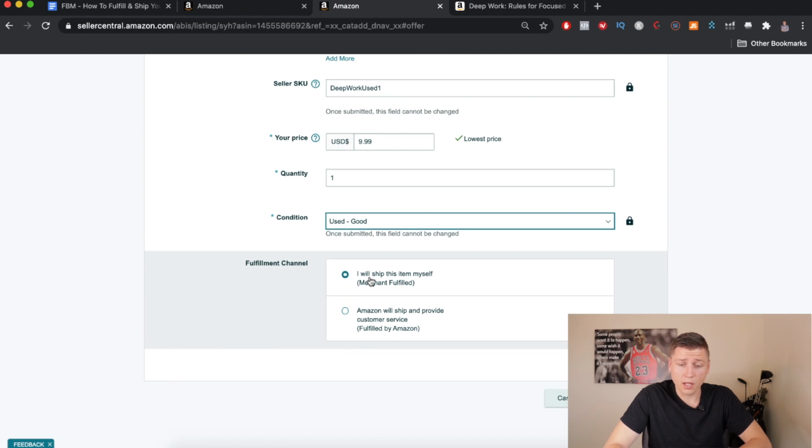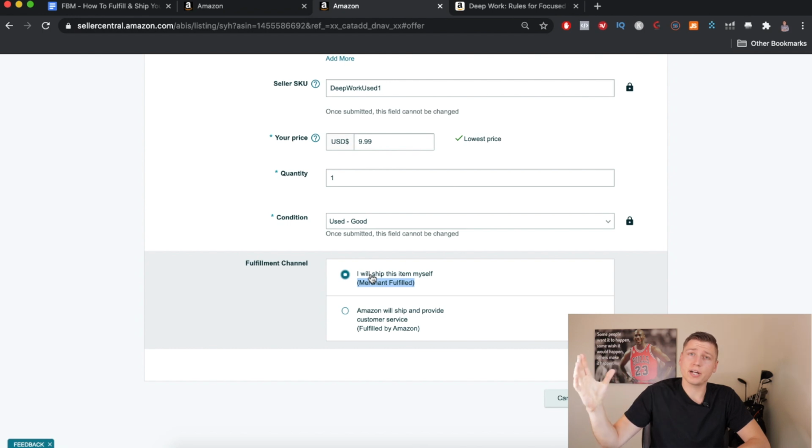Next is fulfillment channel. I will ship this item myself, so merchant fulfilled. This is what identifies it as an FBM product on Amazon. If you click this, it's FBA. So they're going to set it up so you ship in the product, label it, get it into Amazon's warehouse, and they'll take care of it. But this is FBM, so you guys know exactly how to make an FBM listing. If you have an existing product already, you can easily switch this in manage inventory. Click the little up-down arrow on the right side of your product where it says edit, and you can switch to fulfilled by Amazon or to fulfilled by merchant. If you want to switch an FBA listing to an FBM listing, that's what you do right there. Again, not too complicated, so I won't waste too much time talking about that.